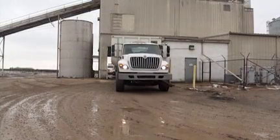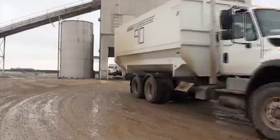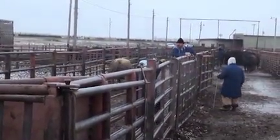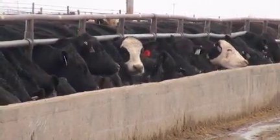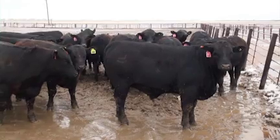Feed yards are a 24/7 year-round business that gathers and finishes the cattle raised by American ranchers and beef producers and ultimately delivers them to the packing industry. Like ranching, it's a livestock enterprise with its own set of challenges and rewards.